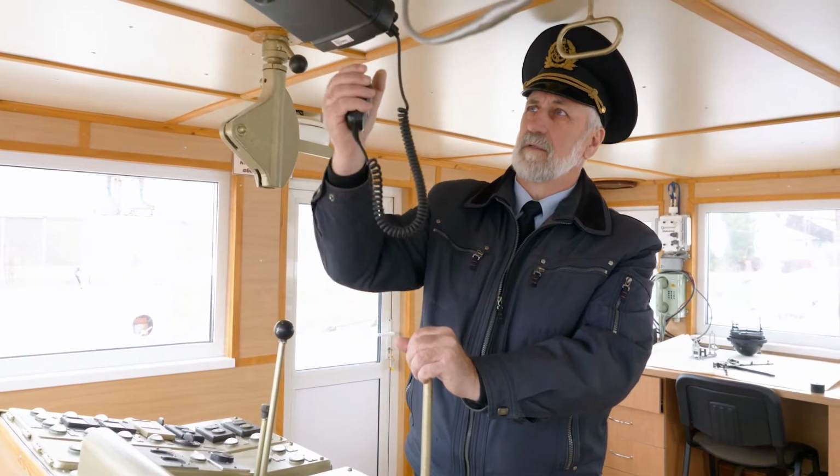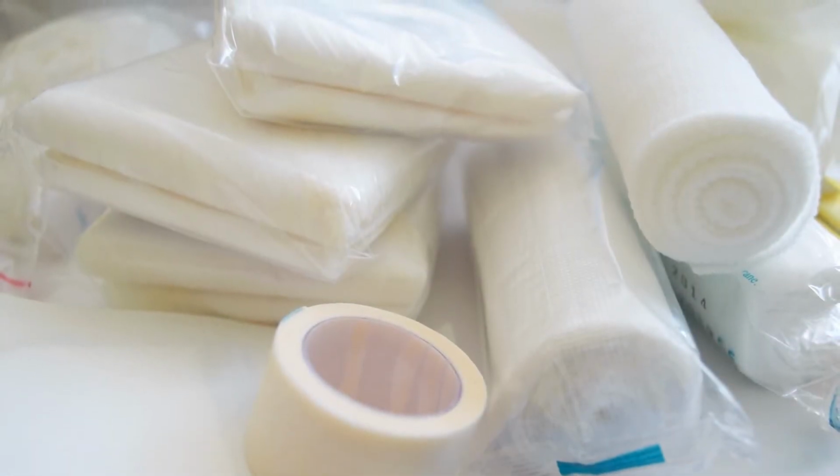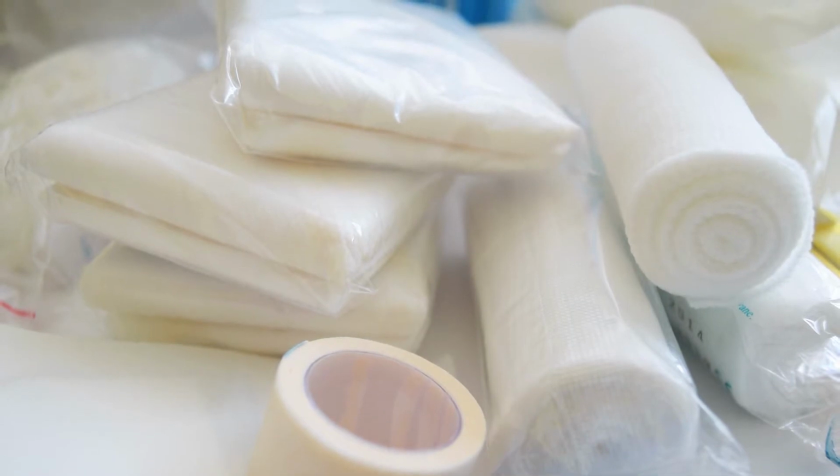If something happens down below, there is no way for the captain and officers on the bridge to know exactly what has occurred. Fully reporting the situation is one of the most important steps in any emergency response. Step 3. Apply first aid. After the captain has been apprised, you can then tend to the casualties as best as you are able to and supply first aid if necessary.